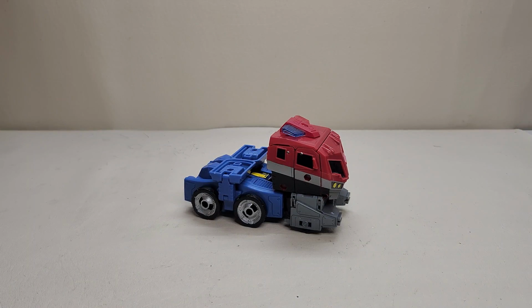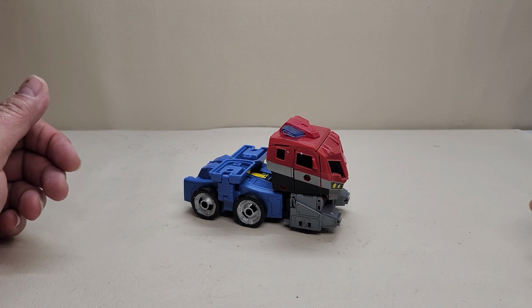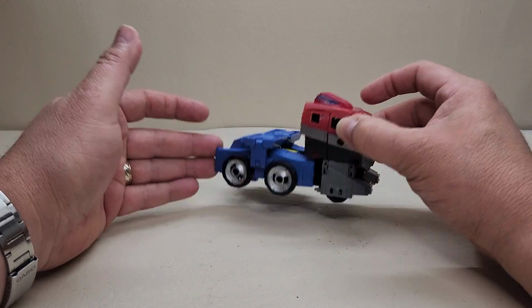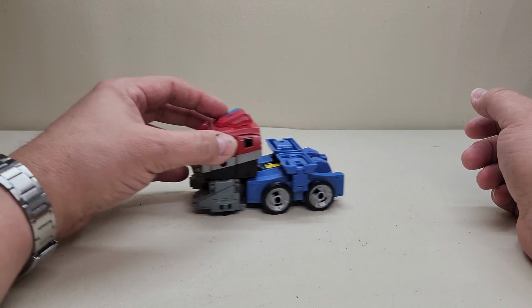There we go. Isn't that just so much better? And I ask you, was that so hard, Hasbro? I ask you, was that so hard? Come on, Hasbro. Give us some silver wheels, please. That looks so much better.